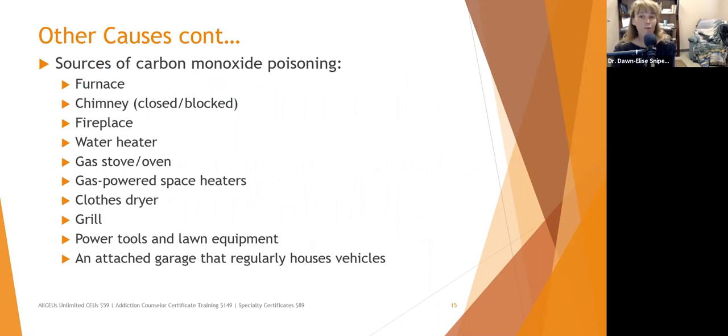Other sources of carbon monoxide poisoning: if you are going in and you're doing a home study looking for safety issues, you can assess these. You can also generally call the fire marshal, and a lot of times they'll come out and do a safety inspection of a house. But furnaces, as I said earlier, chimneys that are closed, if the flue is closed or if the chimney's blocked by a bird's nest or something, water heaters that are not electric, a gas or propane stove or oven, gas-powered space heaters, gas-powered clothes dryers, grills, please don't grill inside, power tools and lawn equipment that use gas, and even an attached garage that regularly houses vehicles.